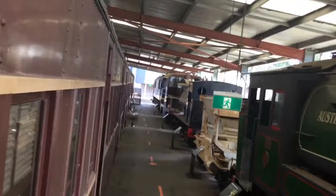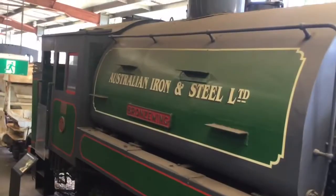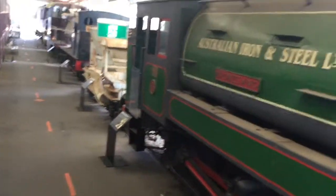As you can see, up further, Australian Iron and Steel Limited. It looks like carrying the steel train. And inside it looks so different. I've never seen it in my life. Ah, it's closed. Let's go to the shop.